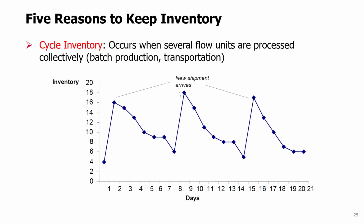The third reason is the cycle inventory. It occurs when several flow units are processed collectively, which happens in some things like batch production or transportation. This is when, for example, it's much better to transport a larger number of units from a warehouse to a supermarket rather than ship one unit at a time. That would be very expensive, right?